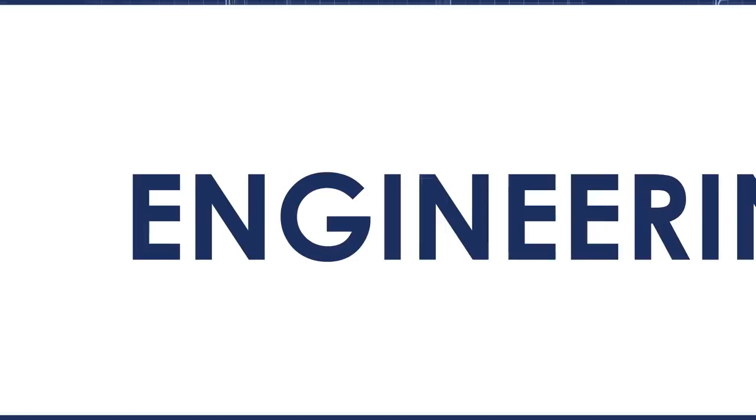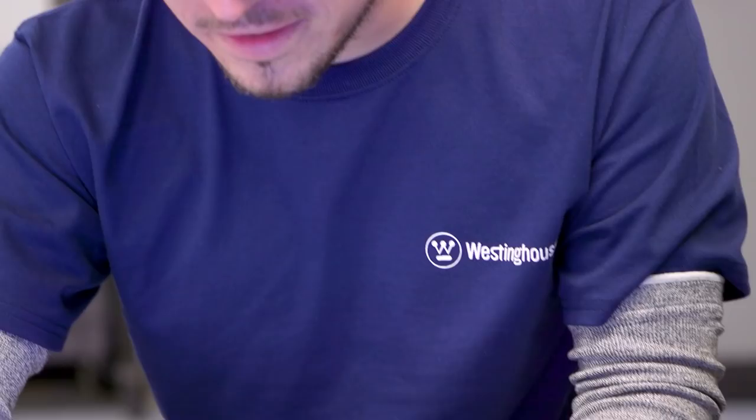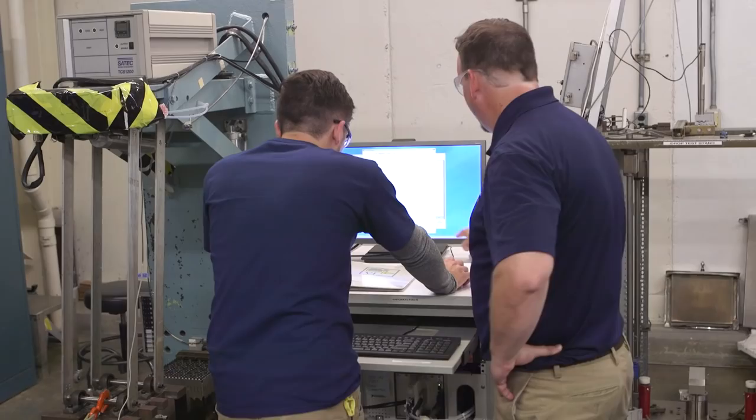Our teams of engineers ensure safety and quality by providing manufacturing support and rigorous testing of assembly components. As the lab engineer, I want to design the tests to actually make the product fail. We need to find the weak points in the product to make it better.